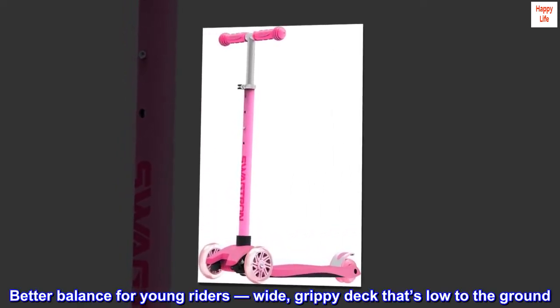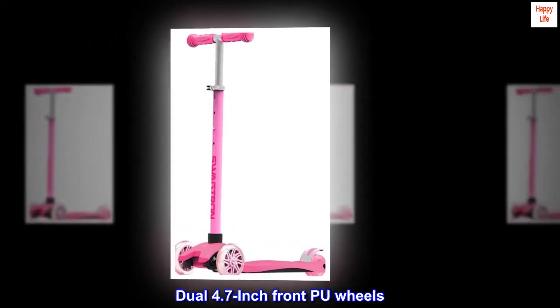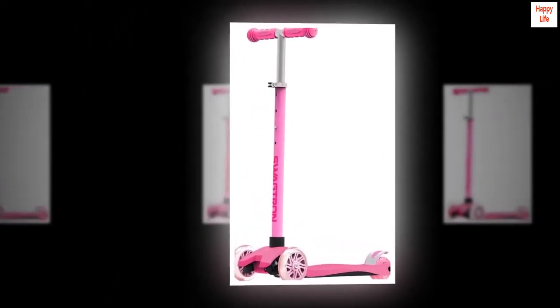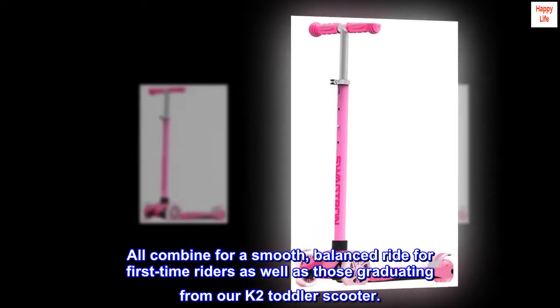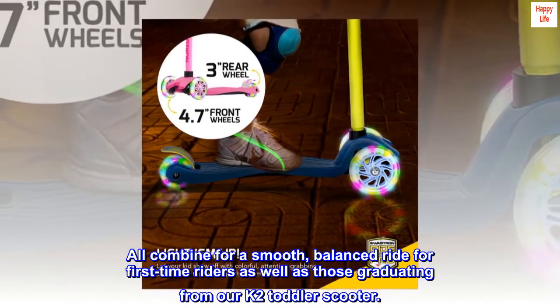Better balance for young riders, wide, grippy deck that's low to the ground. Dual 4.7-inch front PU wheels. All combine for a smooth, balanced ride for first-time riders as well as those graduating from our K2 toddler scooter.